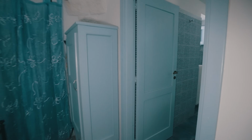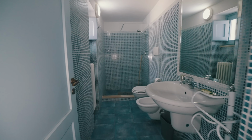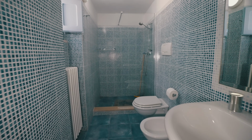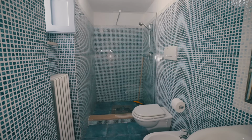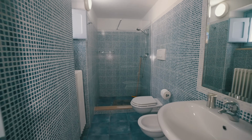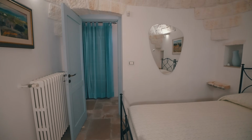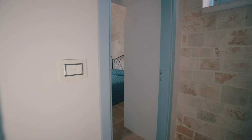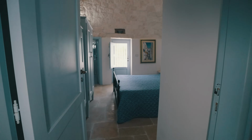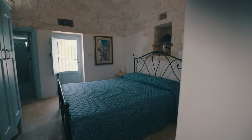And each bedroom comes equipped with a full, very, very spacious bathroom. So we have this really special shower in the back, which is massive. Bidet, toilet, and beautiful tiles all throughout. There's this kind of theme of a light blue, white playing with the beige stone going on throughout the property, which is very, very coherent, very charming.